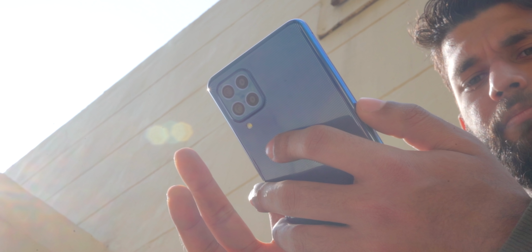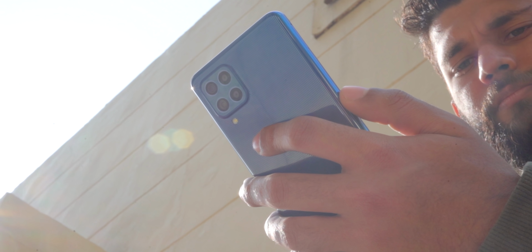So the question that has to be asked is, should you buy a Samsung Galaxy F62 or OnePlus Nord or the popular Mi 10i? Well, this is Pradeep from TechWiser.com, and the short answer to that is yes, the F62. It is the fastest mid-range phone, but there's one thing missing.